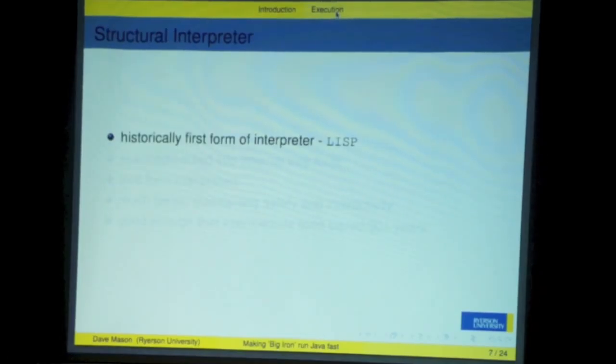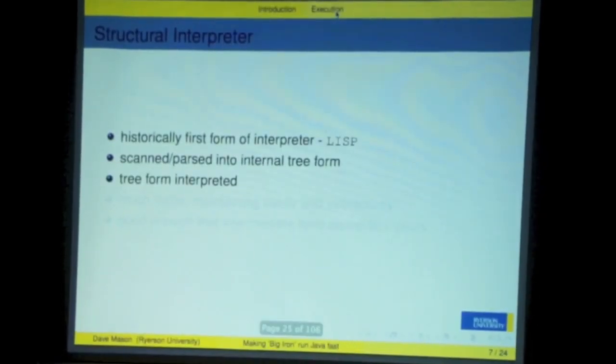Then we come to structural interpreters. Structural interpreters historically come before source code interpreters. So Lisp was what I would call a structural interpreter. And the idea is that we scan and parse the input into some internal data structure, an internal tree in the case of Lisp. And the parsing for Lisp was very easy. I suspect most of you have seen Lisp at some point in your life. Basically, a start parenthesis has to have a matching right parenthesis. And parsing is really, really simple. It just builds up an internal structure that corresponds directly to that. And then it interprets that internal structure. So that tree structure is what's interpreted.